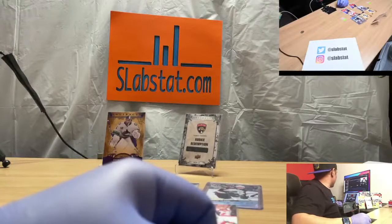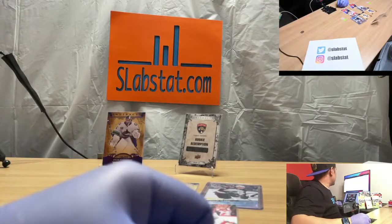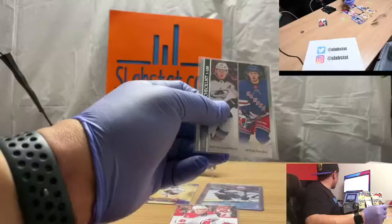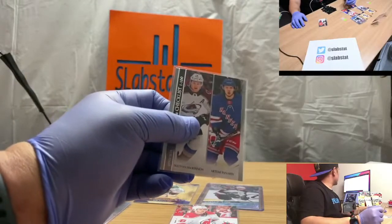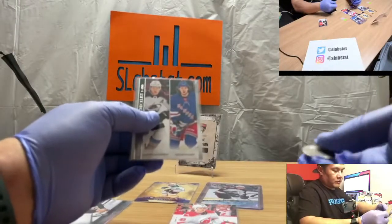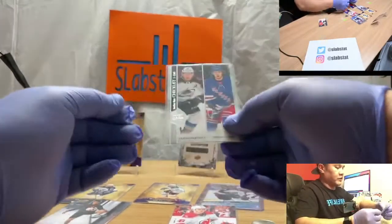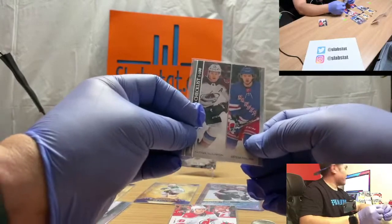And so for those that are still with us, let us pull this up. So just for the purposes of this, we have Colorado and New York. Colorado is Quincy, and New York Rangers is Tyler. Heads is Quincy. Tails is Tyler. Here's the coin. Heads goes to Quincy. This is going to go to Quincy because he's got the Avalanche.